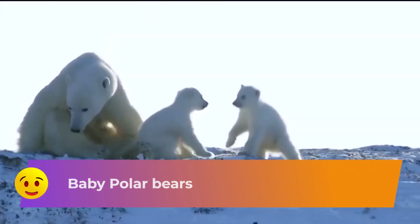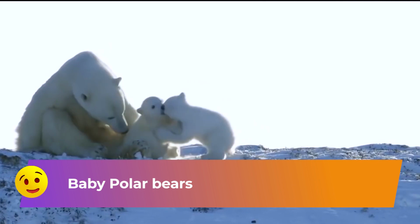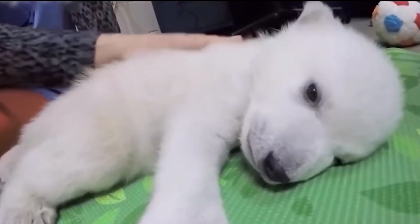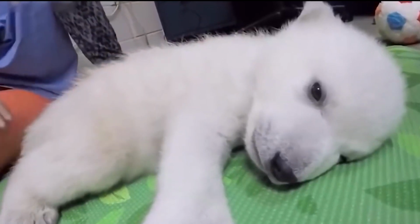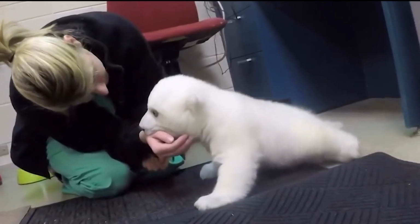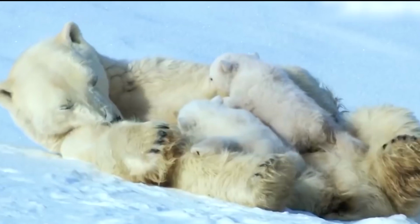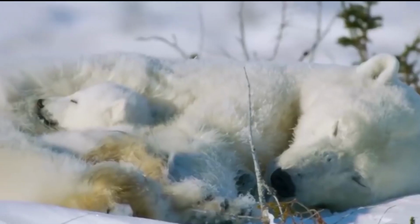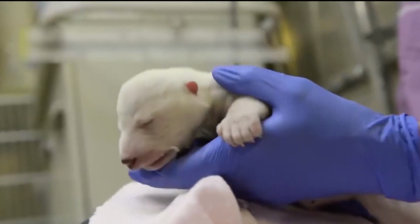Number 3. Baby polar bears. Despite the fact that they are perhaps the most ferocious predators on Earth, we love these white cuddly teddies. Being dangerous has nothing to do with whether humans consider something cute or not. People consider polar bear cubs cute because they're small, fluffy, and behave like something young. They aren't as coordinated as their adult counterparts, which is funny and cute in human eyes.